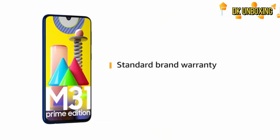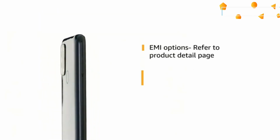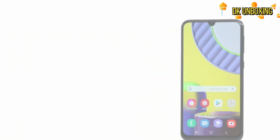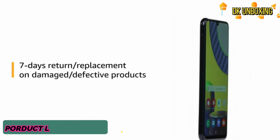This product comes with standard brand warranty. For EMI options, refer to product detail page. Pay online using debit or credit card and net banking. 7-day return or replacement policy for damaged or defective product.